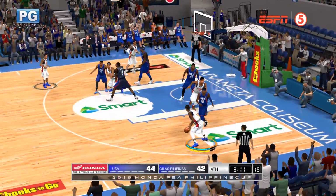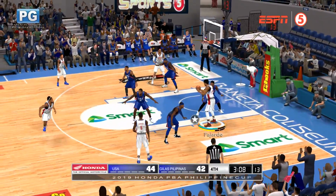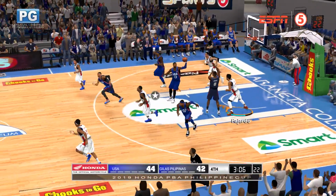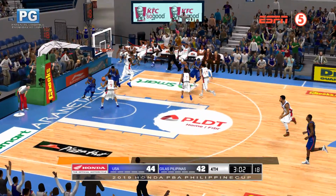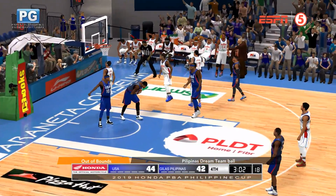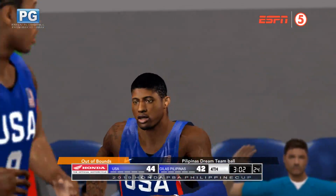It's Jordan on the wing. He's covered by Irving. Paul George with the steal. Game moves along. 2 minutes gone here in the fourth. And he stepped in the line, so they turn it over.